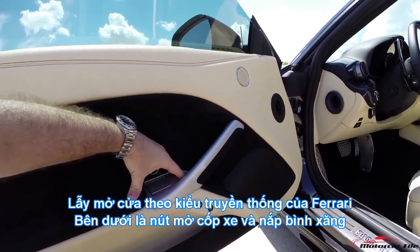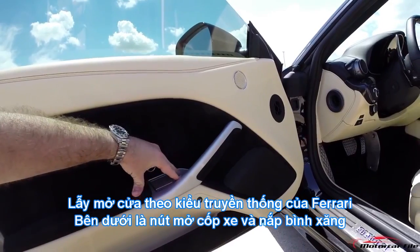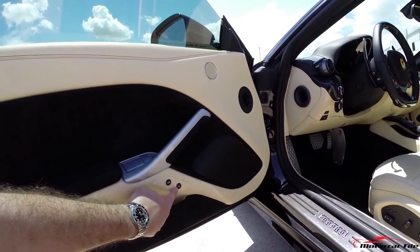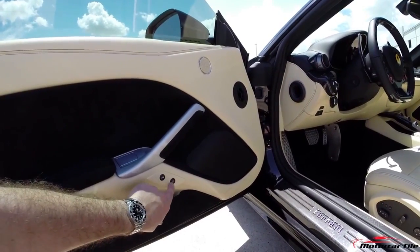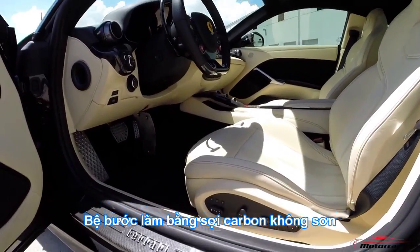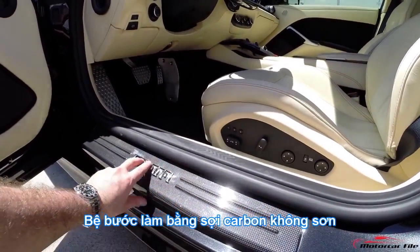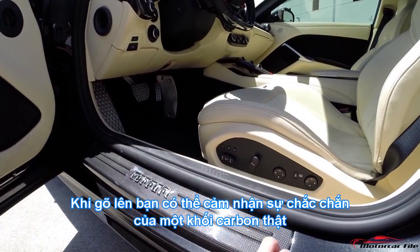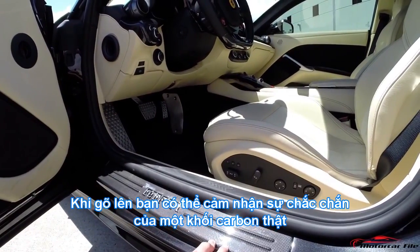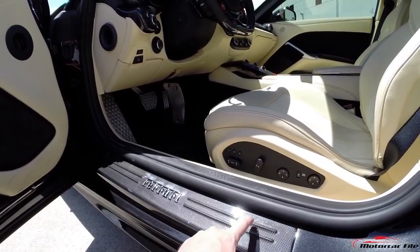So on the panel here, you have the traditional door handle of the modern Ferraris, like the handle of a 458 and probably other newer generation Ferraris. And just below that, you have the controls to open the trunk and the fuel door, which are located conveniently in the panel rather than on the floorboard. The door sill here is presented in bare carbon, which has a nice glossy finish topped with a Ferrari emblem justified center. And when you tap it, it has that true thick quality sensation. It's just a very, very stiff piece. Obviously it's carbon, it's going to be stiff, but you feel the quality.